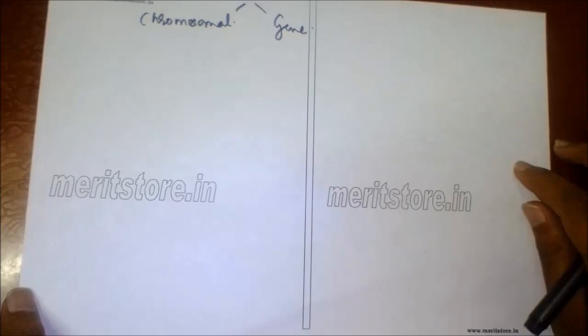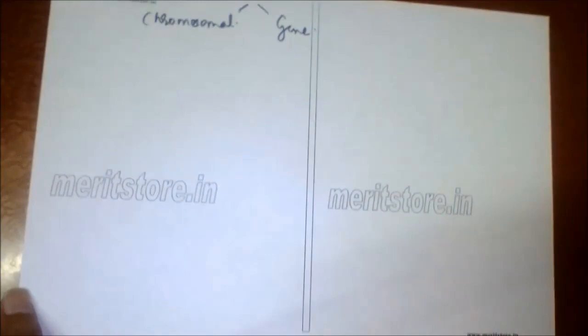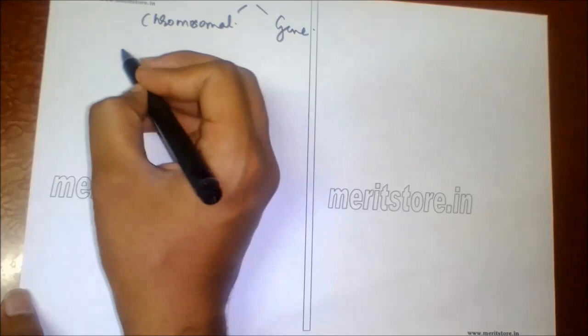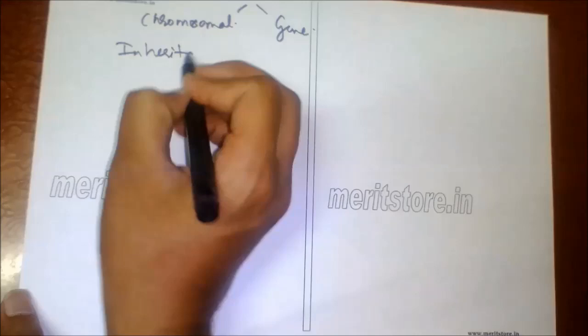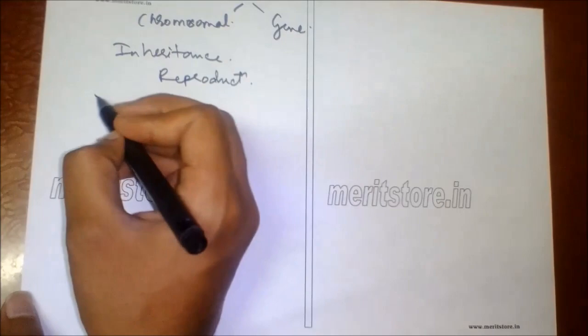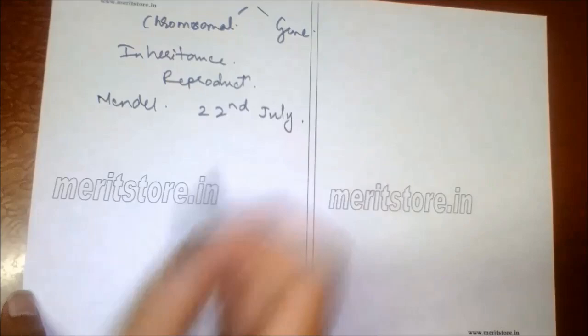We are going to see the chromosomal basis of inheritance and genetic basis of inheritance. So these are basically the principles of inheritance and variation. By reproduction and continuity of life, perpetuation of species is possible, and it is a characteristic of living organisms. So basically the transfer of genetic material and inheritance of characters takes place through reproduction. The inheritance laws were put forth by Gregor Johann Mendel. We have to remember the birth date of Mendel, which is mostly asked in various MCQs, which is 22nd July 1822. He was from Austria.